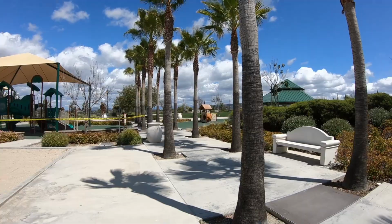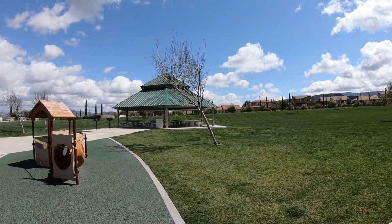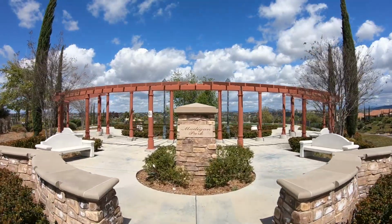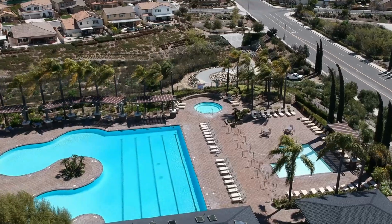Okay, so last 2 communities. First, I'm going to start out with Morgan Hill. Tax rate is a little higher there. It's one of my favorite communities in all of Temecula. It's very beautiful. The pool is awesome. They have a very nice clubhouse there. The pool actually has really nice mountain views, tennis courts.